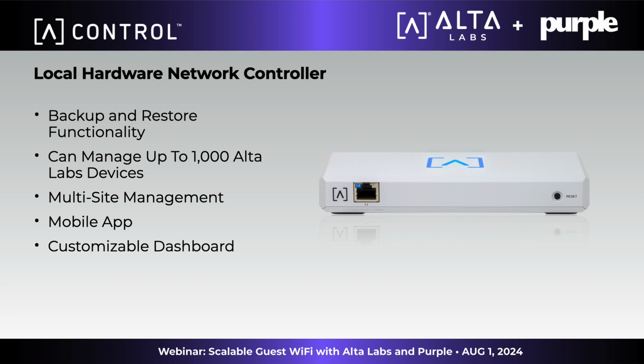and it'll support up to 1,000 devices. So a really robust piece of hardware that we're excited to get out into the market.